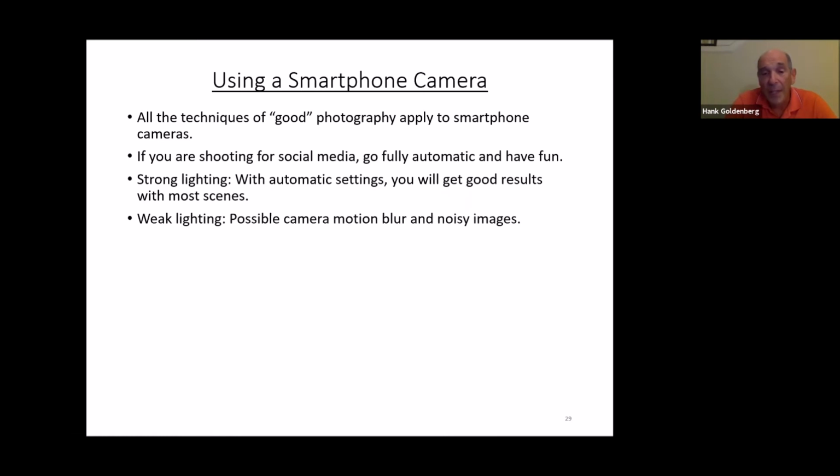The sensors are not that sensitive in a smartphone, and the shutter speed will slow down in low light. You may have motion blur because the camera is going to move a little bit. Remember, you're holding it out at arm's length now. You're not holding it up to your face. So the camera's going to move, and also the camera's going to try and amplify the image, and when it amplifies the image, it's going to get noisy. So those are some limitations that you have in low light situations.